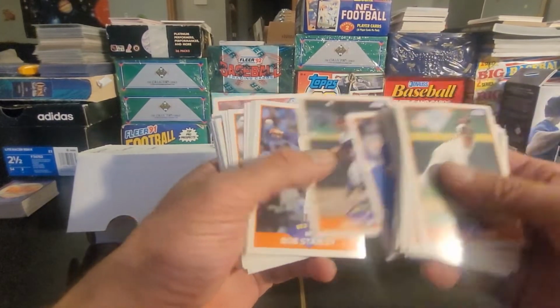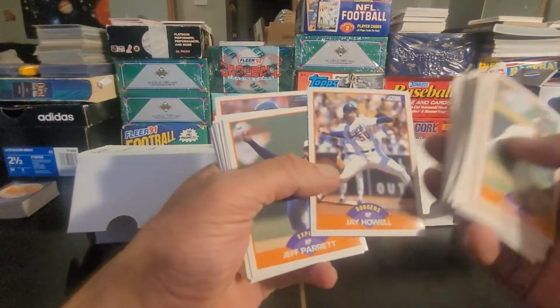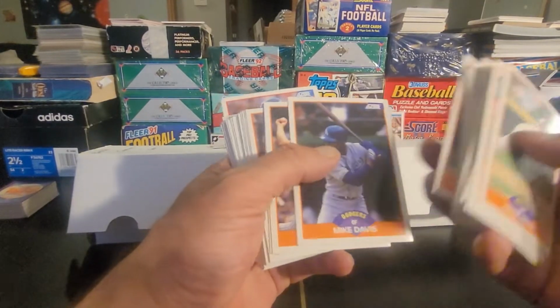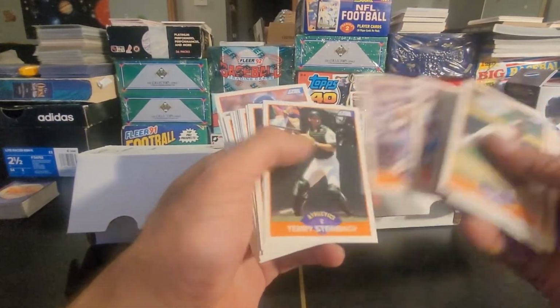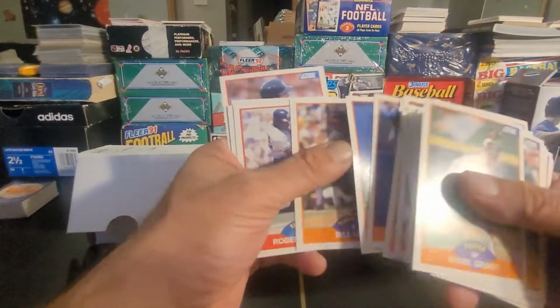Now, going through all of these scores, the highest priced one, if you're looking at PSA, is the Will Clark, then the Bo Jackson, then the Lee Smith. Couple Hall of Famers and Norm Charlton. So those are the kinds of things that we're, of course, looking out for in these. But it seems like we're not going to find anything like that here.